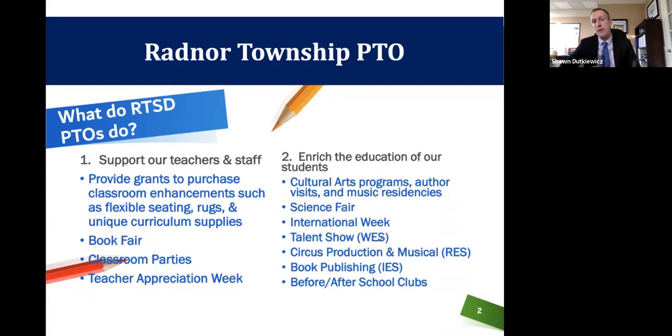At certain schools, we have different traditions, such as the circus production at Radnor, for those of you who know that. Different things happen in different schools that make them unique neighborhood schools. Also, before and after school clubs are also supported by our PTOs in different ways at each school.